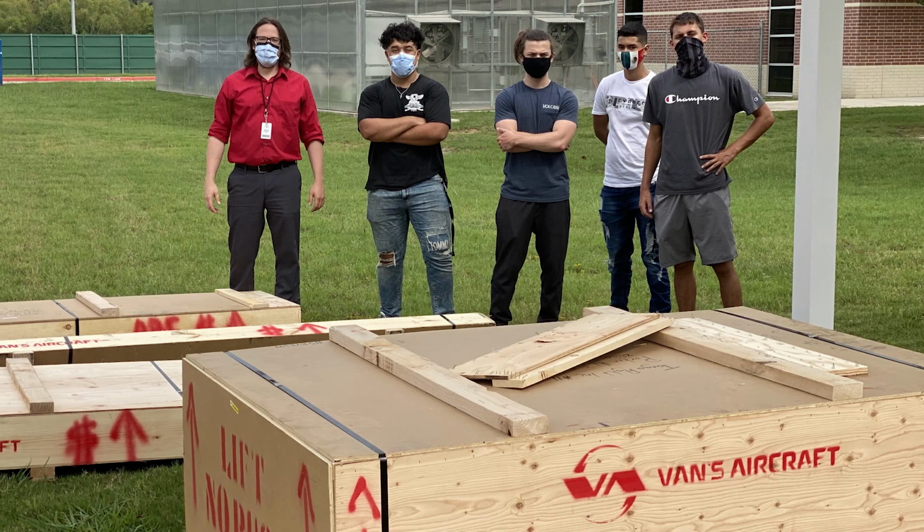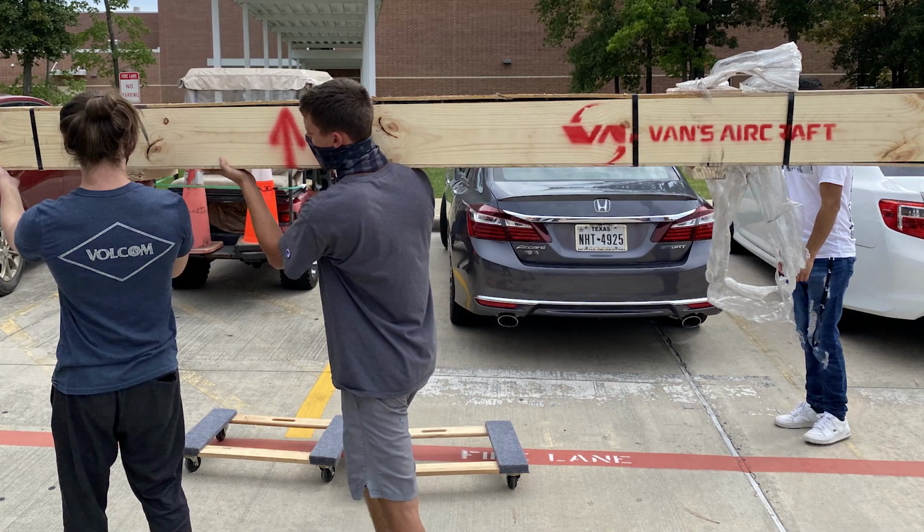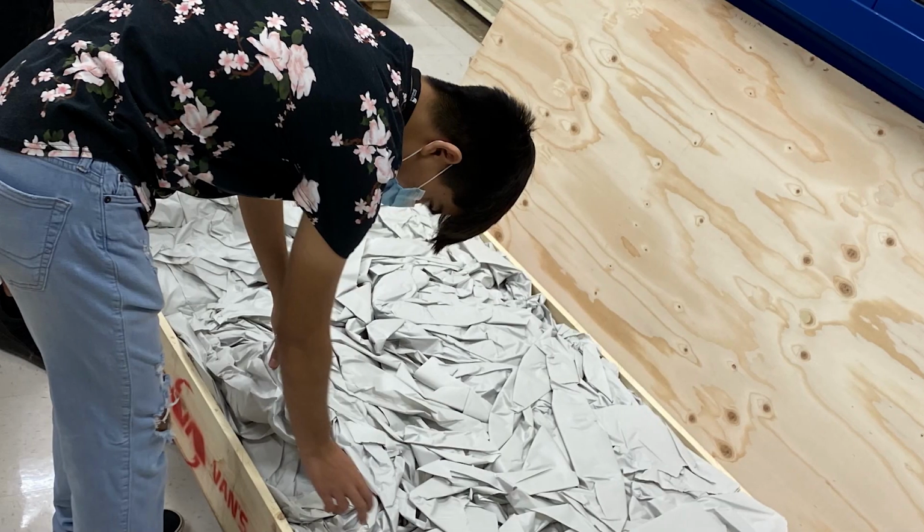When the first plane came in, it was during COVID, so it's kind of a rough time to start something like this, a big project. We started getting these massive crates, came in off an 18-wheeler. The biggest hurdle to begin with was to inventory all the parts. Just when they first said 30,000 parts coming in, that part seemed overwhelming.